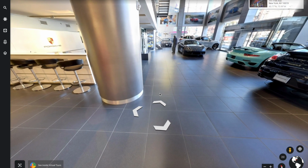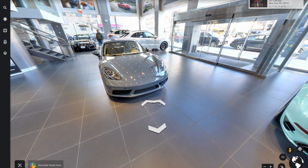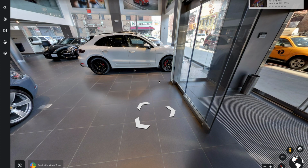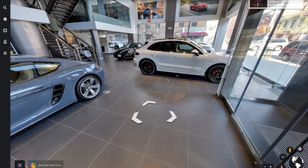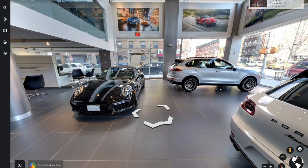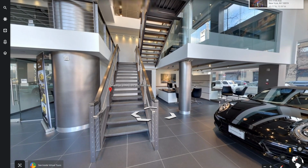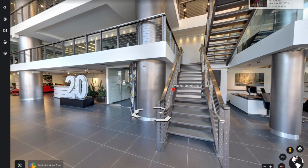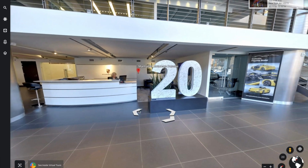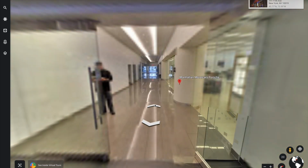So Manhattan Motorcars actually has quite a few different brands. Porsche, Rolls-Royce, Bugatti, Bentley, Lamborghini, Lotus, Koenigsegg, BAC, Glickenhaus, and Rimac. So they have quite the selection here. We'll see here that there's still a Cayenne, another 911 it looks like, but this is pretty cool for the first level. There's just some offices and stuff on the other levels, but we won't go look at those right now because we're here to see the cars. So let's look at those. So we'll make our way through here to the rest of this section of this dealership.